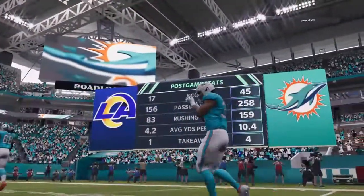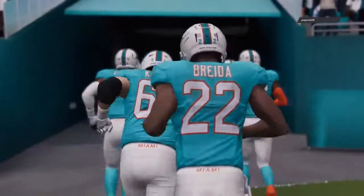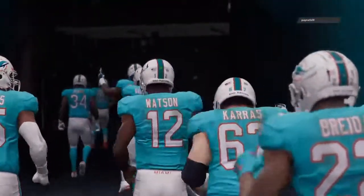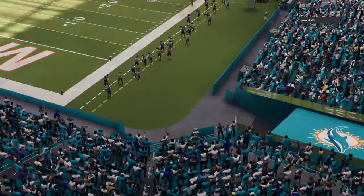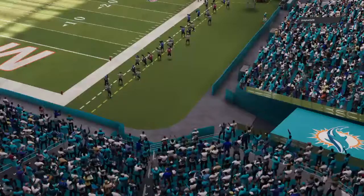So for Miami, they'll finish the first half of the schedule dead even at 4-4. And they'll hit the road next week to take on the Arizona Cardinals. Meanwhile, for L.A., they'll fall to 5-3 with a loss. And they'll take this loss into the bye as they'll be back in action in Week 10.